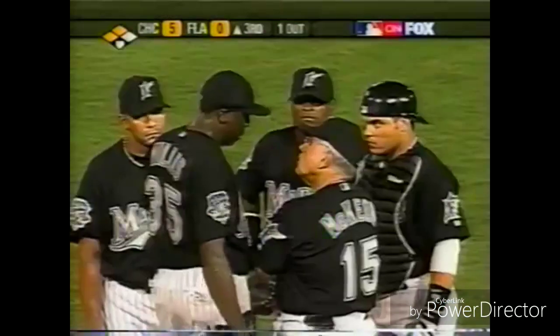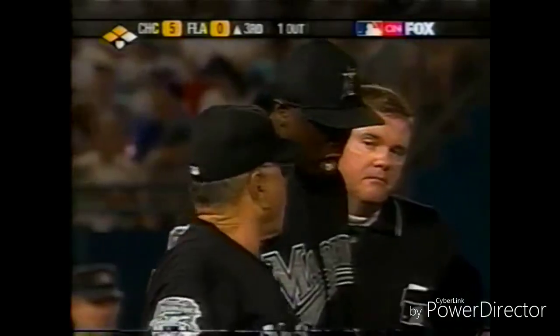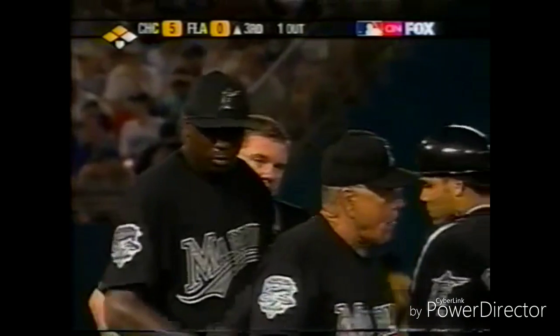Jack McKeon out there having a lengthy chat with Dontrelle Willis. Jack told us, if you see me come out, and he's the only starting pitcher I've had to come out and visit on the mound this year without taking him out of a game. He said it's generally because I don't understand why he's nibbling around, and to get out there and start throwing more fastballs. McKeon going to stay with Dontrelle Willis.